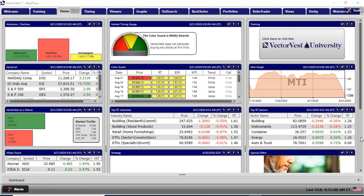That's VectorVest USA, just into the trading day. And as you can see, the number of declines is significantly ahead of the advances. The S&P opened up pretty much where it closed last night after a hectic overnight session, and it's crawled back a little bit, 3 points up as I speak.